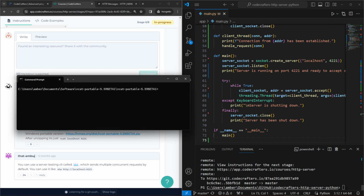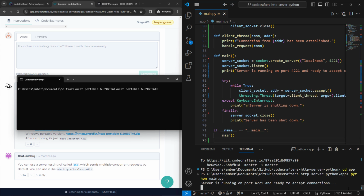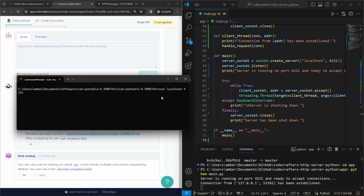But first we need to start up the server over here. Python main.py. So it's running, ready to accept connections. So over here I can say ncat localhost 4221. And that will establish a connection. So that's one connection we've got going.